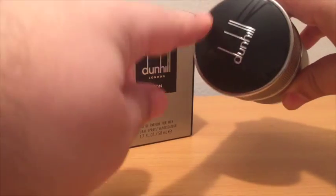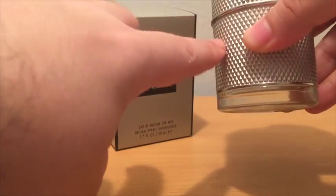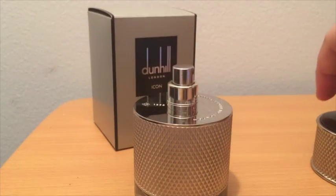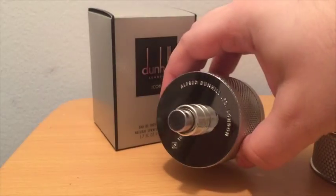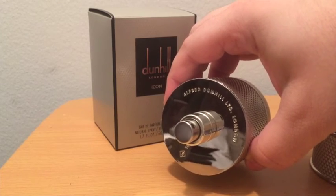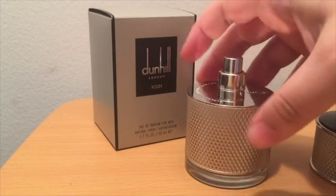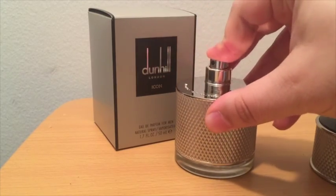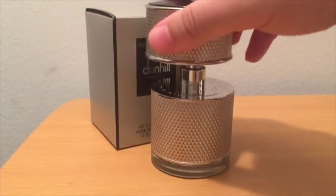It has Dunhill and what looks like is enamel on the top. The bottom is clear. You have this metal around the sides. You pull the cap off. The cap's really heavy. You have this mirrored finish where it says Alfred Dunhill, LTD London, and then you have the year they started. And the atomizer works so well on this. Juice comes out really evenly, and the cap is really heavy as well.